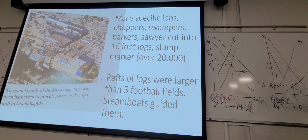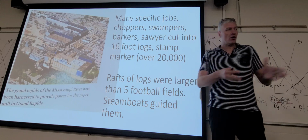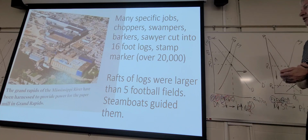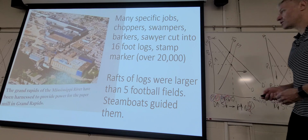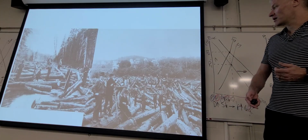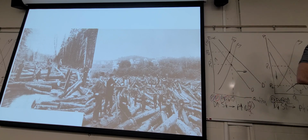So the lumber industry and the people who did it had lots of specific little parts that they played. There were people who were just the ones who would stamp and mark the logs, right? There are people who would just do the specific things. And these rafts of logs, I've shown some pictures before. But they're a gigantic amount of wood, right? Just difficult to fathom.